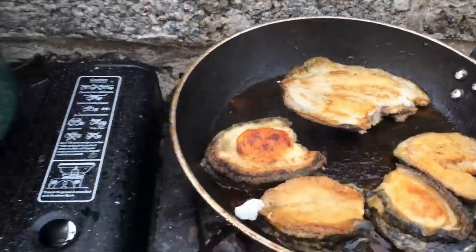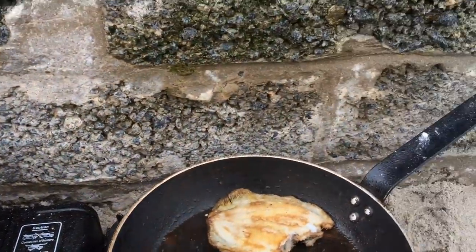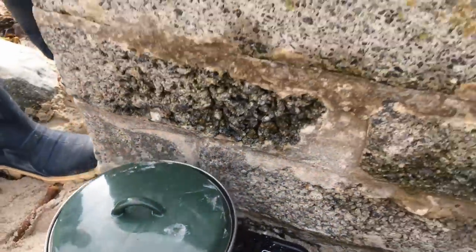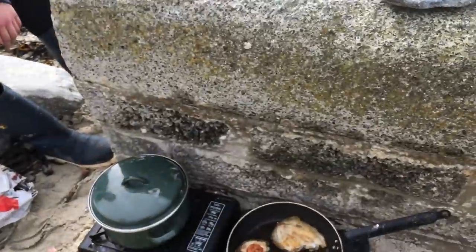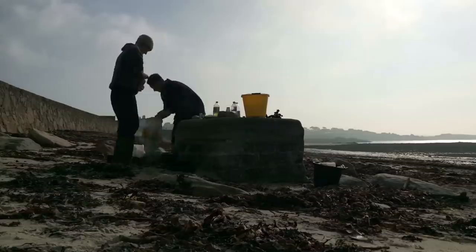We're gonna get set up now, guys. Got some dog walkers coming, so they might want a bit. Are you looking forward to it, mate? I'm starving. I'm very much looking forward to it. Hell yeah. So we're gonna get all this stuff packed up. We're gonna get ready and start eating, baby.